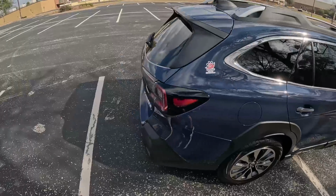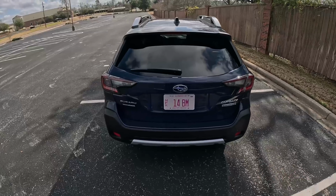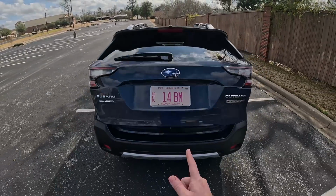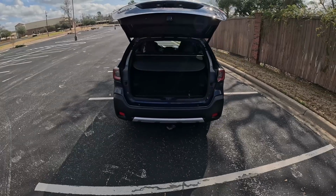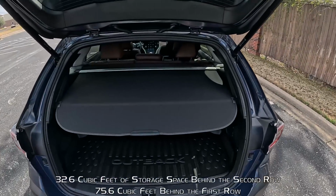We'll go ahead and close the door, come around to the back hatch. You can see a very nice rear end design. Really love the blue. You know Holly does as well. Bet she really likes that pink license plate too. Opening the back hatch, we have tons of space back here and some very neat features.